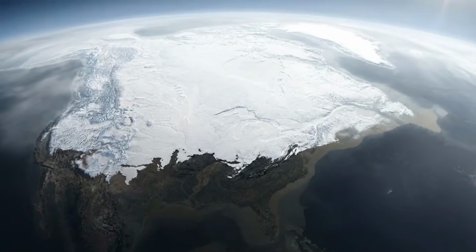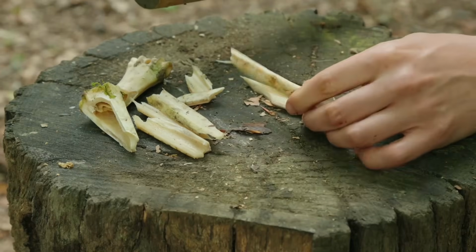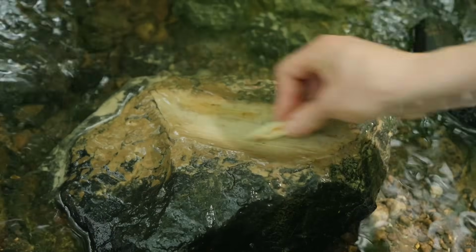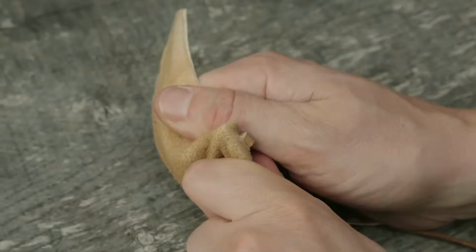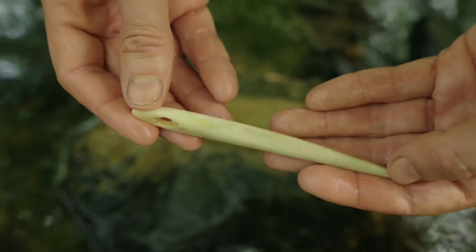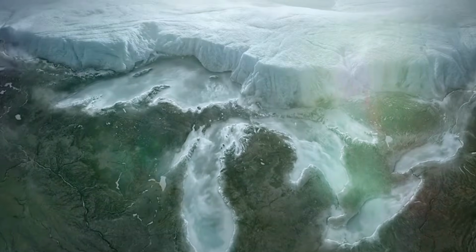During the last ice age, around 20,000 years ago, our ancestors carved needles from bone and threaded them with animal sinew to stitch together animal hides. These weren't fashion accessories, they were survival tools. A properly sewn fur garment could mean the difference between surviving winter or becoming part of the food chain. Now here's the astonishing part.